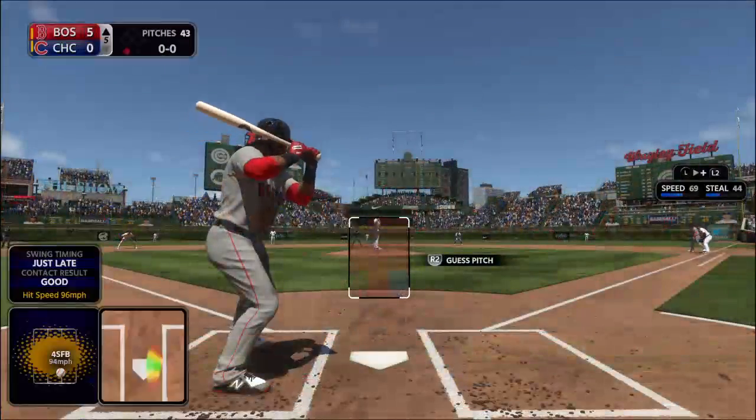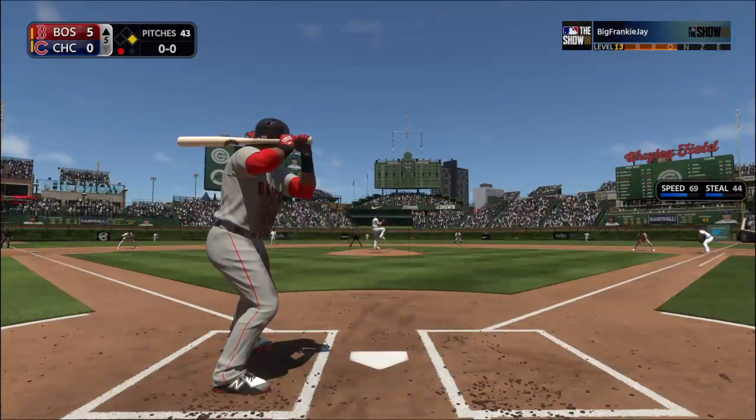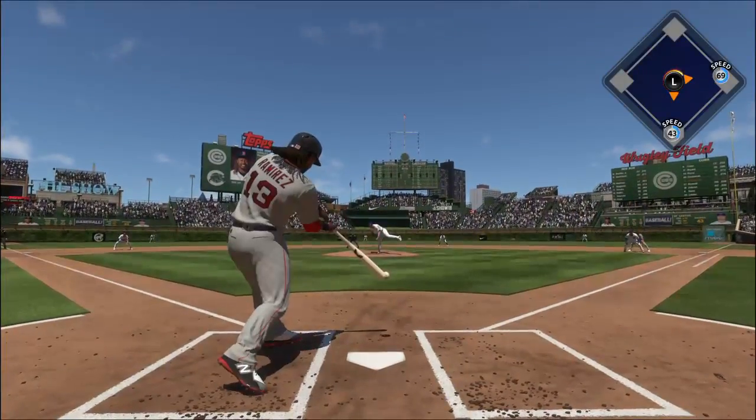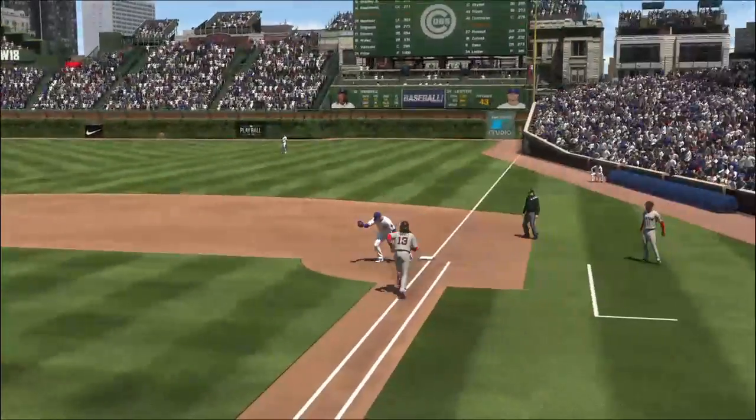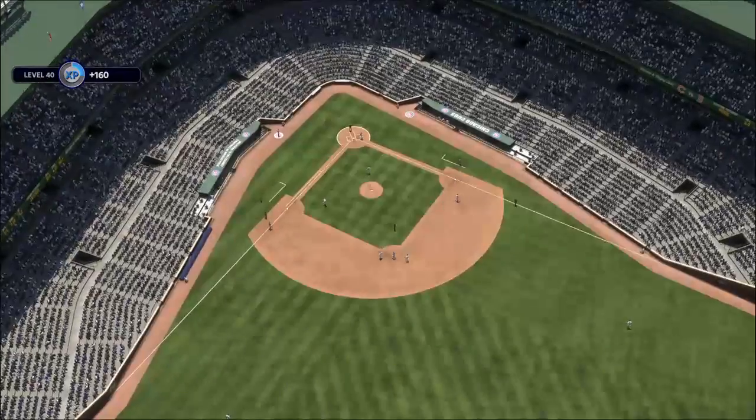Standing in, Hanley Ramirez. 1 in, 1 out, and 1 on here in the inning. Grounded back up the middle. 1 there. Back to Rizzo, and they get out of it here. A double play to retire the side.